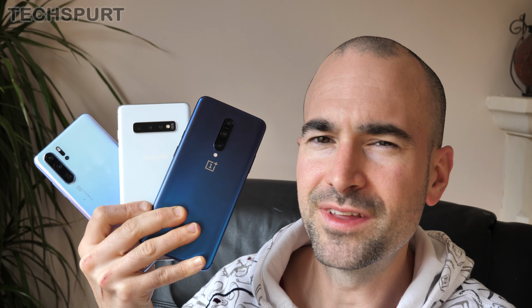So that right there is how the OnePlus 7 Pro stacks up against the Galaxy S10 Plus and the Huawei P30 Pro as far as the camera chops are concerned.